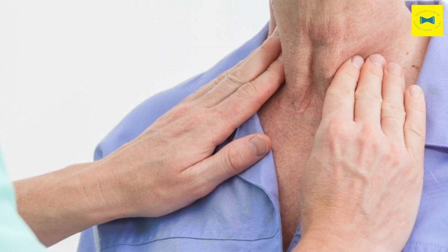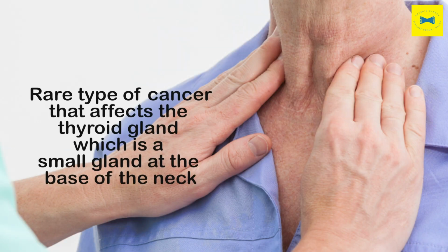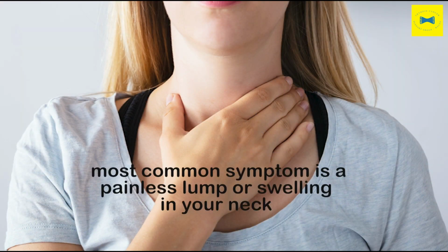Thyroid cancer is a rare type of cancer that affects the thyroid gland, which is a small gland at the base of the neck. The most common symptom of thyroid cancer is a painless lump or swelling that develops in your neck.